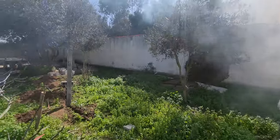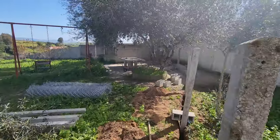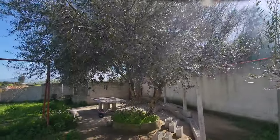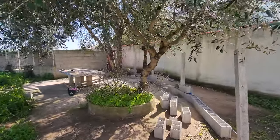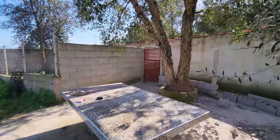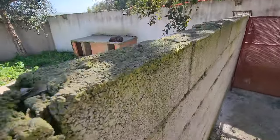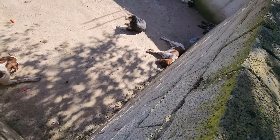Additional tips: make sure that the kennel is well ventilated. You can cut small holes in the walls and roof for ventilation. Always provide dogs with fresh water and food. You can place bowls of food and water outside the kennel or create a small feeding area inside the kennel.